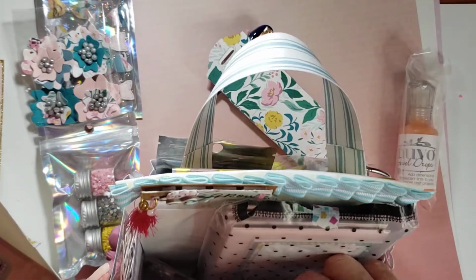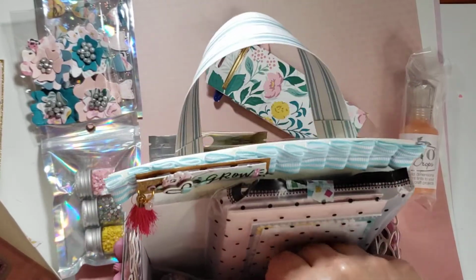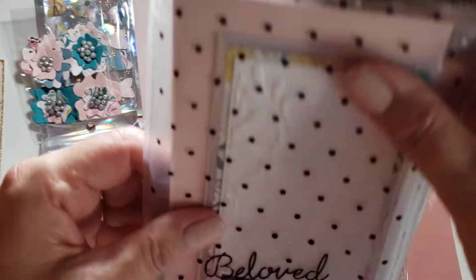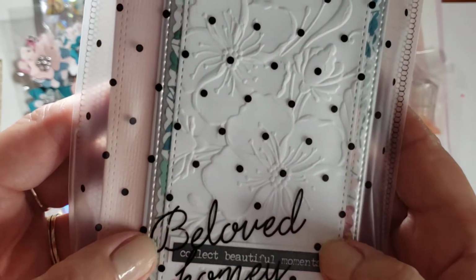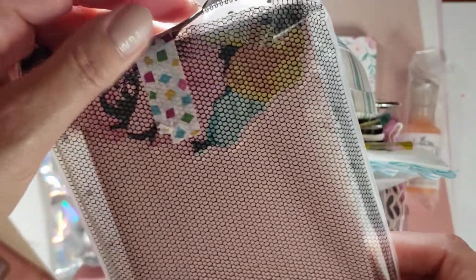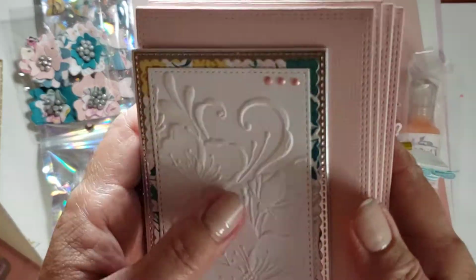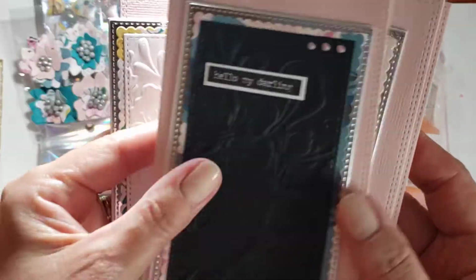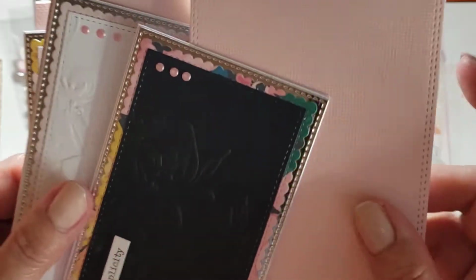Oh my gosh. So up here, there were two little pockets, and then there's this. Nope, that doesn't come out. Okay. And then here, oh my gosh. Beloved honey. And I'm looking for an opening. Oh, right here, washi. Oh, she's so talented. They are little envelopes. Oh, and cards. Okay.